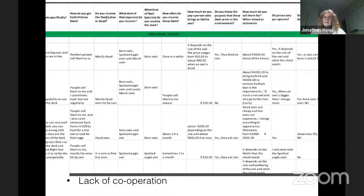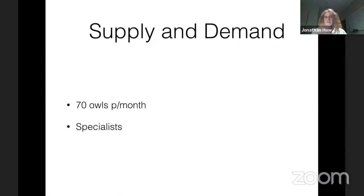They were getting dead owls in, and the species of owls they were getting in were, well, this is the supply and demand. Basically, all of those tables were using about 70 owls a month moving through them.